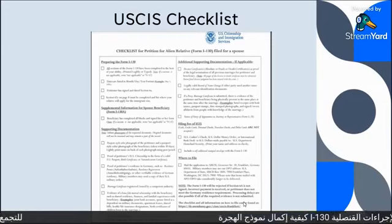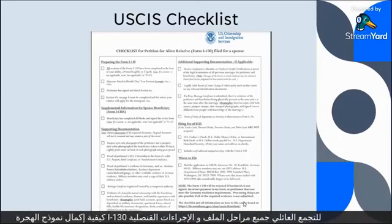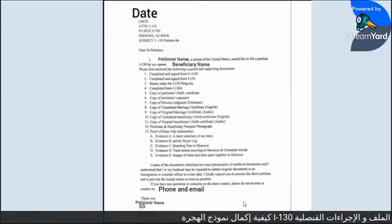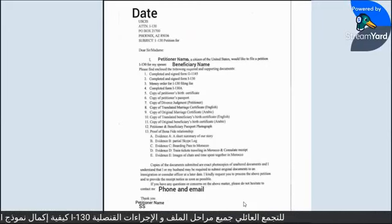But this also applies when you're petitioning for another relative, like a child, a son, daughter, or a parent. But I'm going to generalize it and talk about a spouse, a husband or wife. Okay. And this is for both green card and for U.S. citizen petitioner. So I simplified it a little bit to match what Casablanca likes to see.